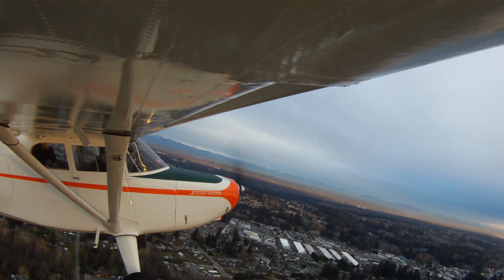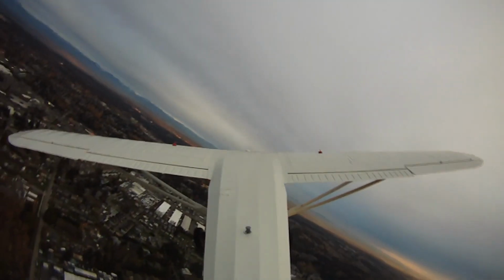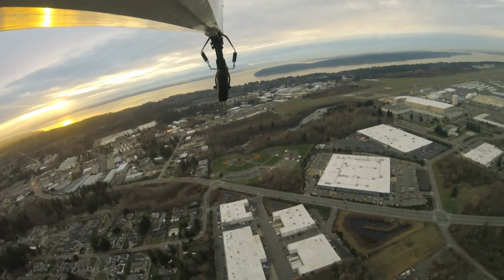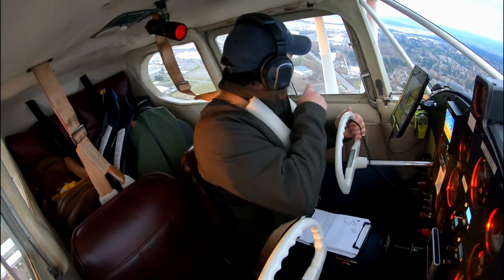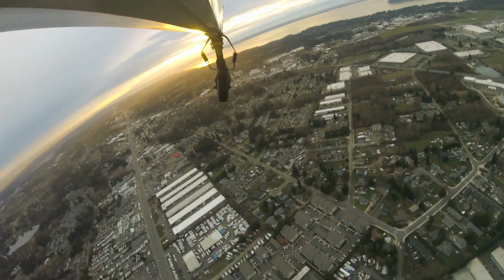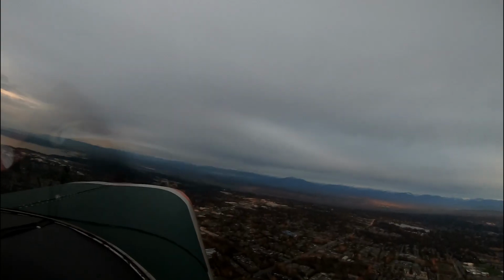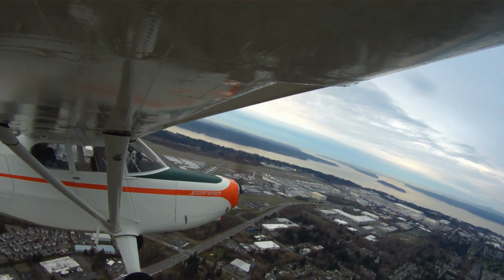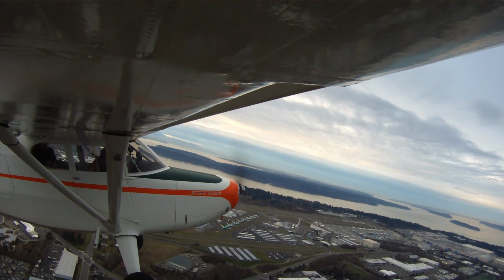Climbing at 70. Oh, that is pretty over there. Alright, we're continuing to climb. Got a beam of this guy. Okay, as soon as we get to 2,000 feet. A little warm.